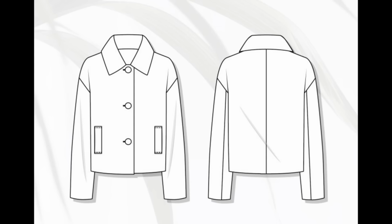This is from Unfettered Patterns. It's got a short length, loose fit, and welt pockets. So a little bit more intermediate than some of the others. And then you've got your collar on the front and buttons at the front as well. If you can squeeze a jacket out of 2 meters, it's a bargain. This is fully lined, so you would need extra lining for it. And like I say, it's not a beginner's pattern, but it's a nice challenge if you've got the time.